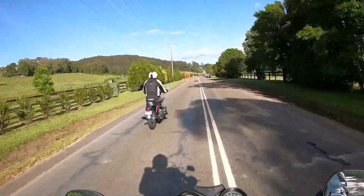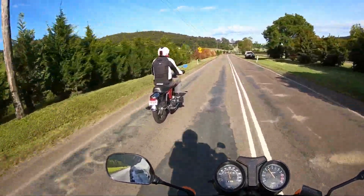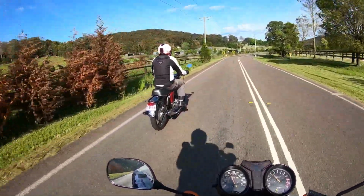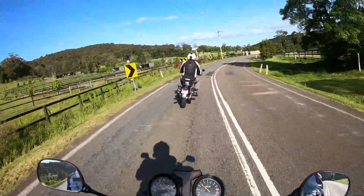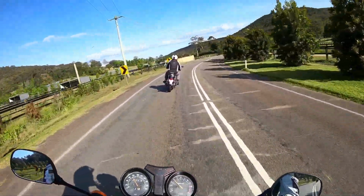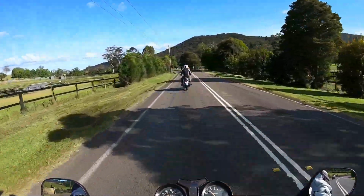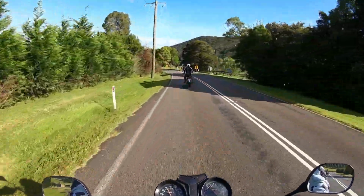This bike is fitted with aftermarket expansion chambers, but it's not really that loud. In fact, we can hear the Norton over the sound of the bike that I'm sitting on. Even after a long ride, the sound of this bike wouldn't be annoying at all.